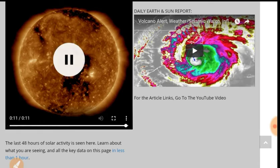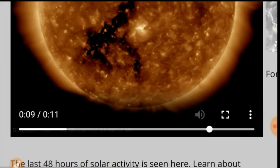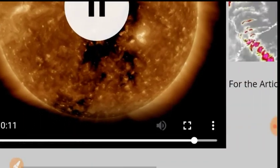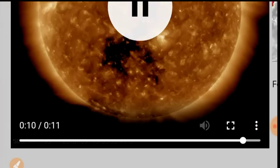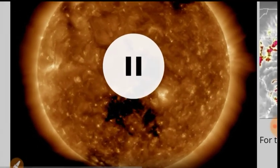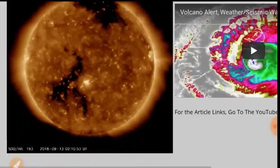Really, the news is coronal hole wind stream is on the way. And because it's near the equinox, we're expecting it to have a significant geomagnetic impact. I'm going to guess we're going to get a KP of 7 from it, because it's very well defined. It's pointing right at the Earth. And we're expecting that on September 17th.